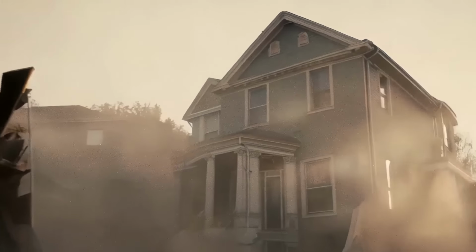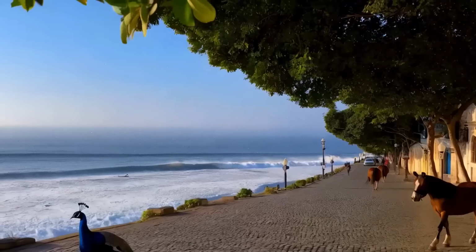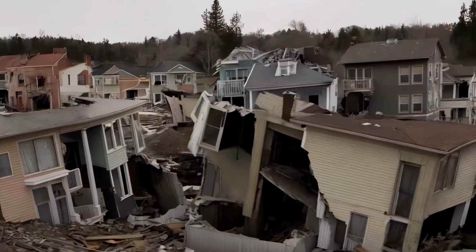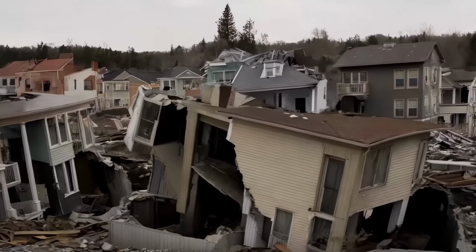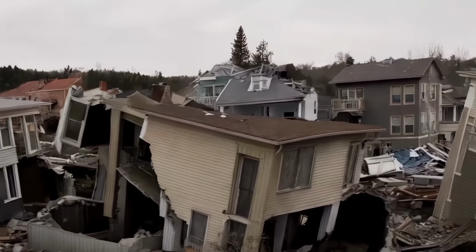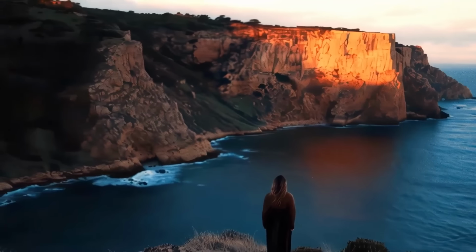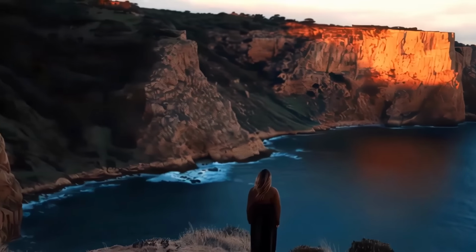The hardest hit is the coastal neighborhood of Portuguese Bend, where residents are living on the edge. Literally. It always had amazing ocean views and cool sea breezes, with horses and peacocks still wandering the tree-lined streets. But now, it's like an earthquake hit. Only this time, the earth isn't stopping. For many, this place feels like paradise, if only the land would stop shifting beneath their feet.